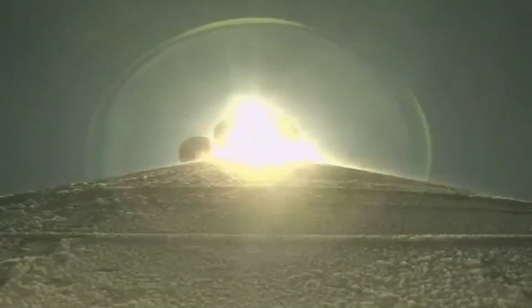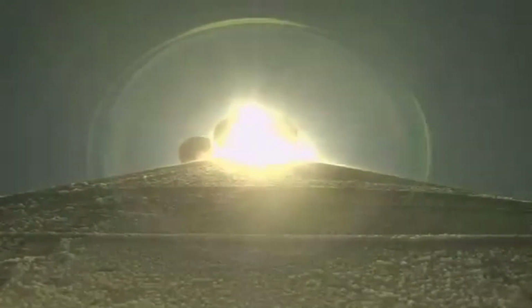25 seconds in. RD-180 engine operating parameters look good. Now 35 seconds. Mach 1, Atlas 5 is now supersonic. Now 45 seconds in. RD-180 continuing to look good. Now passing through max Q.